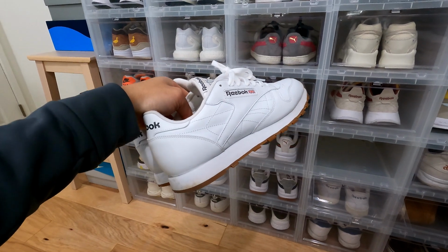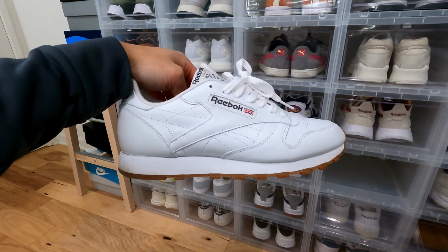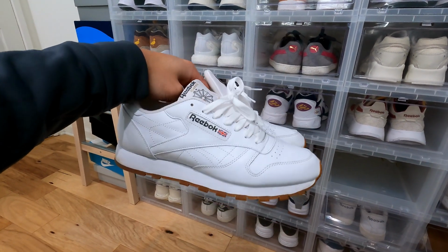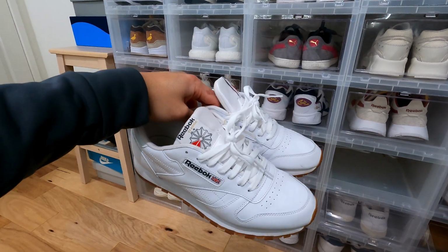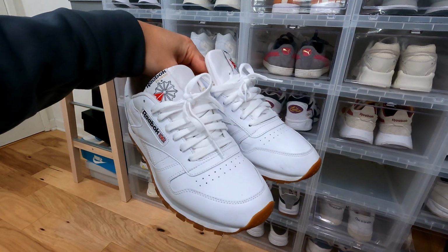All white Reebok regular classic leathers. These are arguably my favorite white sneaker of all time. I wore this pair specifically on a trip to Thailand. This was the only sneaker I brought out for that trip, and they actually still held up really well despite all the walking I did.